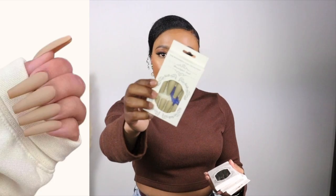And honestly, I'm not gonna pay money for short nails. So instead, I decided, you know what, let me just get some press-ons. They're nothing too strenuous or nothing too stressful. They're just really solid colors that I really, really enjoy. So I got it in this color right here.